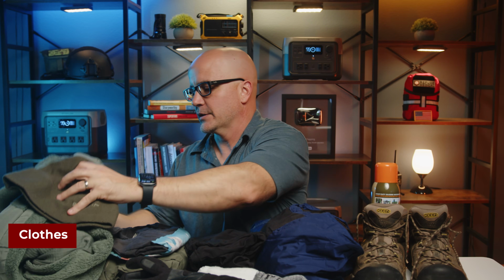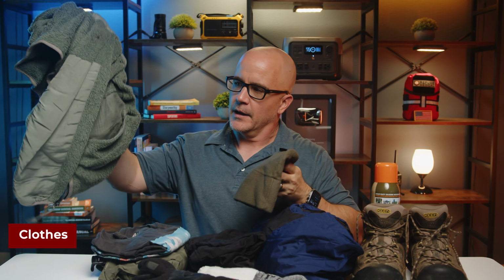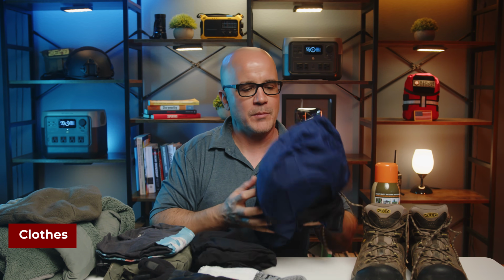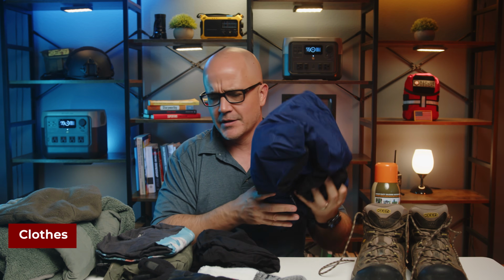And then when we start talking about the third layer, for me, I go with a fleece jacket. This is just something I picked up at a garage sale. It's a military surplus fleece jacket. And then on top of that, I use a basic windbreaker, rain resistant, kind of like a ski jacket from North Face. I've had this for 20 some odd years. Whenever I'm out in cold conditions, I just layer up, and as I get warm, I can peel off a layer at a time as needed.